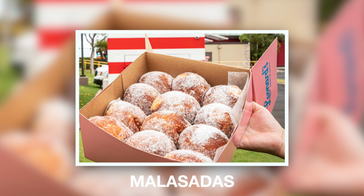The first is Malasadas. Malasadas are probably the top tier in office pastries, and they're definitely the most popular. I mean, these fried balls of dough covered in sugar are relatively cheap and they're very tasty. But just a warning, they make plenty mess because the sugar will fall all over with every single bite.